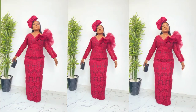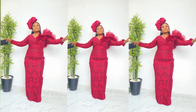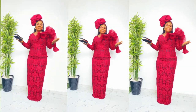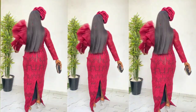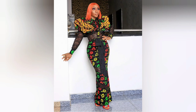Guys, look at this beautiful lace gown style. We are my Asoebi lovers. We are my mommy that love keeping it simple but beautiful. Guys, look at the details on the sleeve. Don't worry, you see the back of this. This is so beautiful, very simple but classy. Guys, I feel in that details and that headband is just so beautiful.